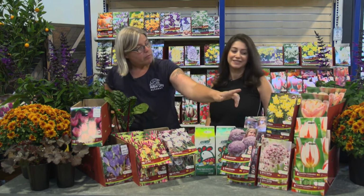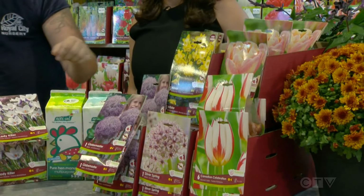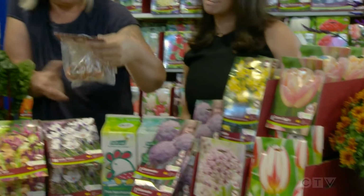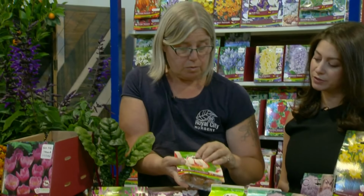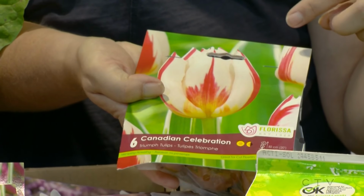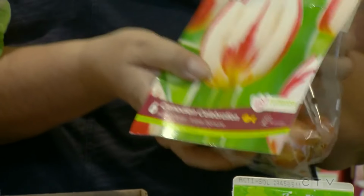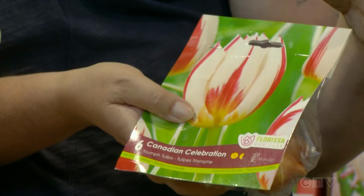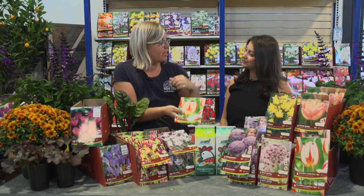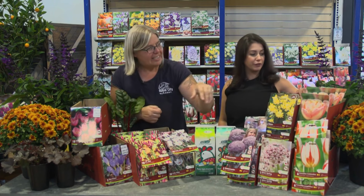For mid-spring, we've got some tulips. And one of my favorite tulips I pulled out is this one. This is called Canadian Celebration. Beautiful colors. When we look at it, it's actually got that maple leaf in the center of the bloom. If you look close, it's right there. This tulip was actually gifted to Canada by the Netherlands as an anniversary for D-Day. That's a special one to put in your garden for sure.